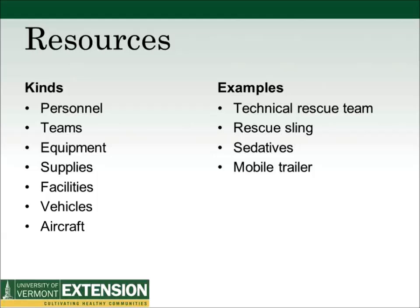On the left-hand side of this slide is a list of kinds of resources. These are the kinds of resources that are referred to in Independent Study 703A, the National Incident Management System, NIMS, Resource Management course. And applying this to an example of rescuing a horse fallen into a ravine, it may require mobilizing several kinds of resources. And actually, the particular kind of resource, a team, would bring along many other kinds of resources with it. So if you call upon your technical rescue team, your expectation is it will come with the appropriate personnel, come with appropriate equipment, mobile trailer carrying a rescue sling, and have personnel and supplies needed to administer sedatives or other drugs to a potentially injured or anxious animal.